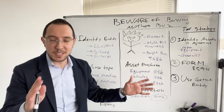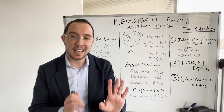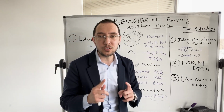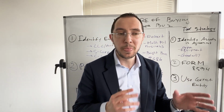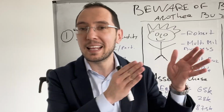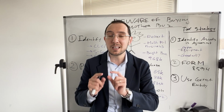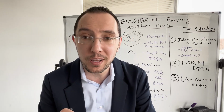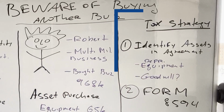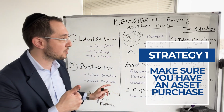Now, let's talk about a tax strategy of buying a business as an asset purchase. First and foremost, what's really important when you're buying another business, there's going to be an agreement that your attorney is going to put together with the attorney that is selling the business. Very often, those agreements are missing a key component in that asset purchase. And what is that? That is identifying assets in the agreement. Strategy number one is make sure you have an asset purchase.